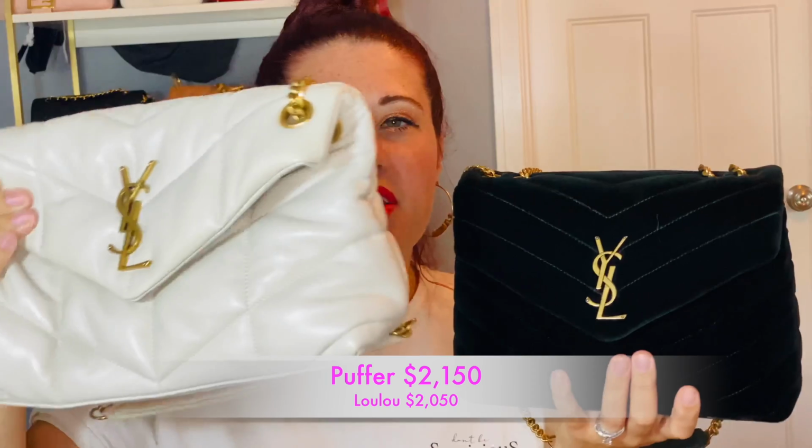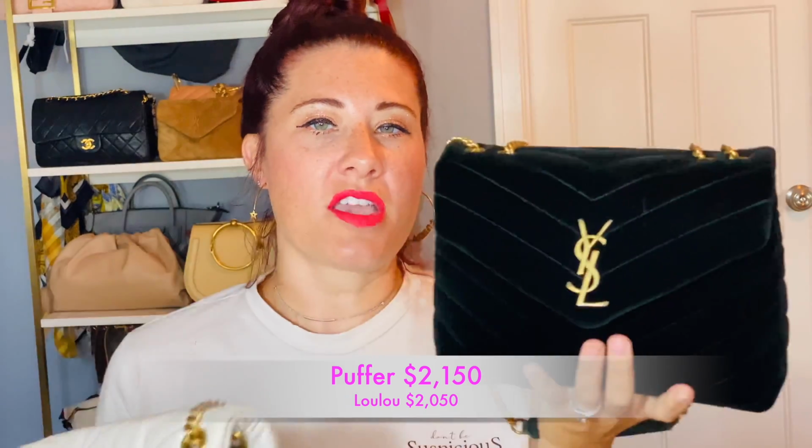So let's go through my verdict with these bags. Which bag do I think is worth it? Because these bags are retailing close to the same price. I would say that when you're getting it in leather, even though mine's in the velvet, I believe this is around $2,000, $2,200, and this is around the same, might be a little bit less, I want to say. So I will double check those prices. Which one do I think is worth your money?